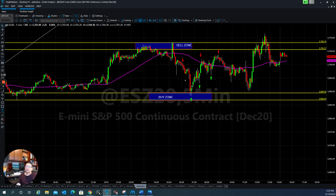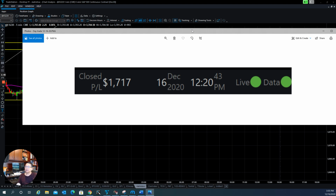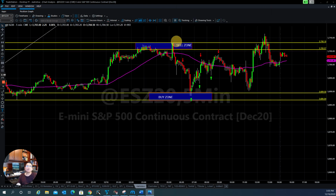Okay, so when I got out of our trading room, I took a couple of trades here and made some profit for the day trading. Total net profit today at $1,717.